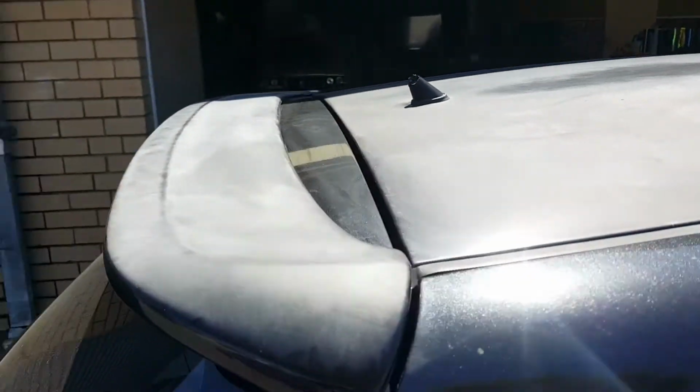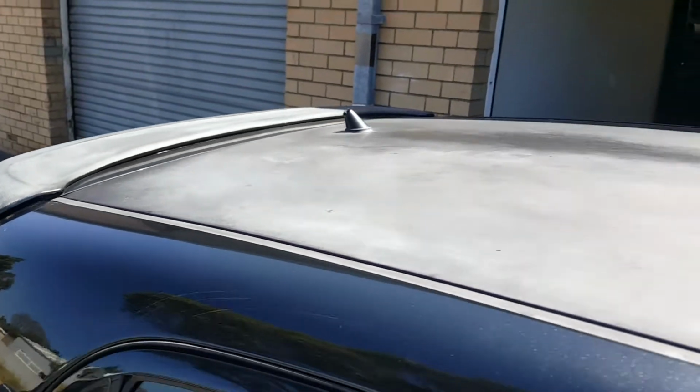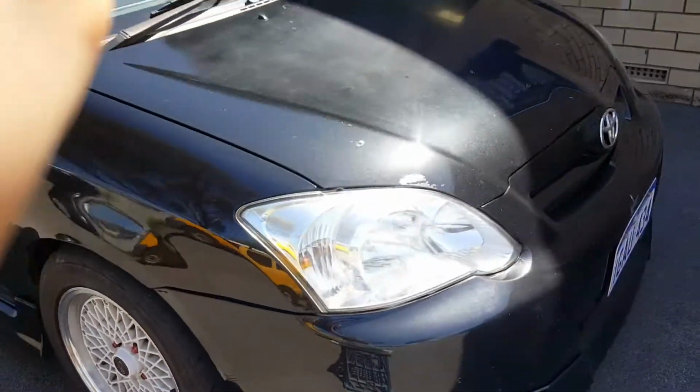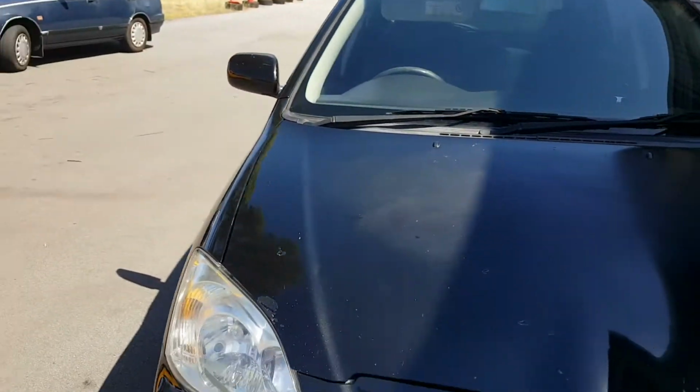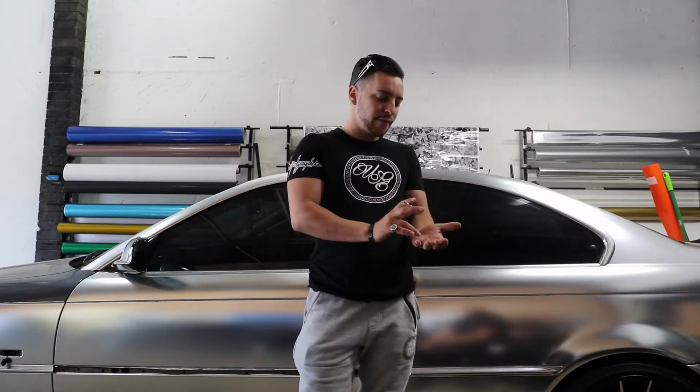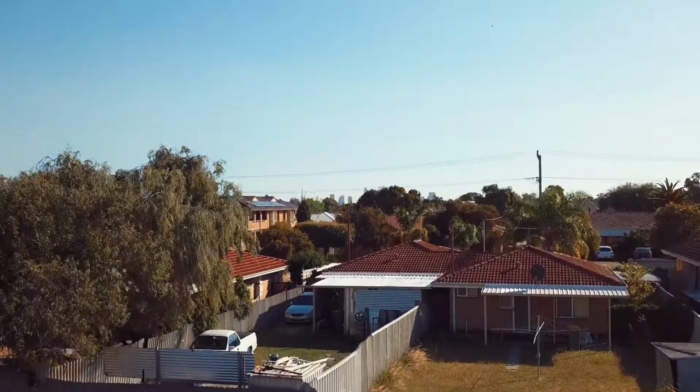So this is what the car looked like before. As you can see in the before pictures, it's all faded on the roof, the bonnet, the spoiler, and the bonnet's chipped in the paint. Yeah, it's not looking too good. Better days are coming. So here's a little compilation of videos that we put together for you.